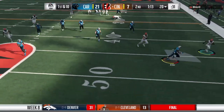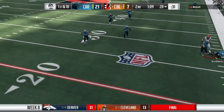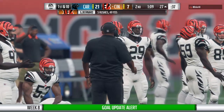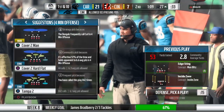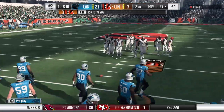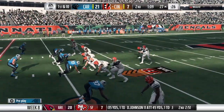Oh, he's got some breathing room. A big play there for the Bengals. 53 yards. The ultimate speedster showing that speed in front of this home crowd. They love that. Made me stand up on that run because right now all I want to do is wave to the crowd. More noise, more noise. You got to reward him for that one.